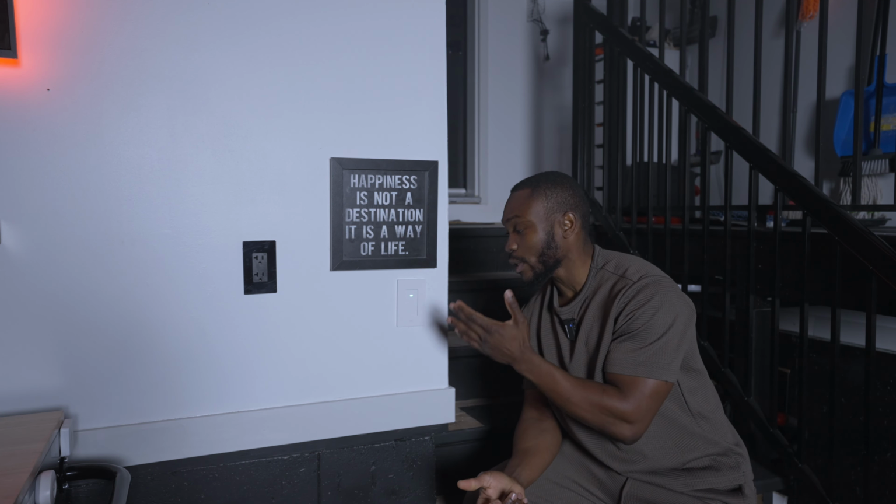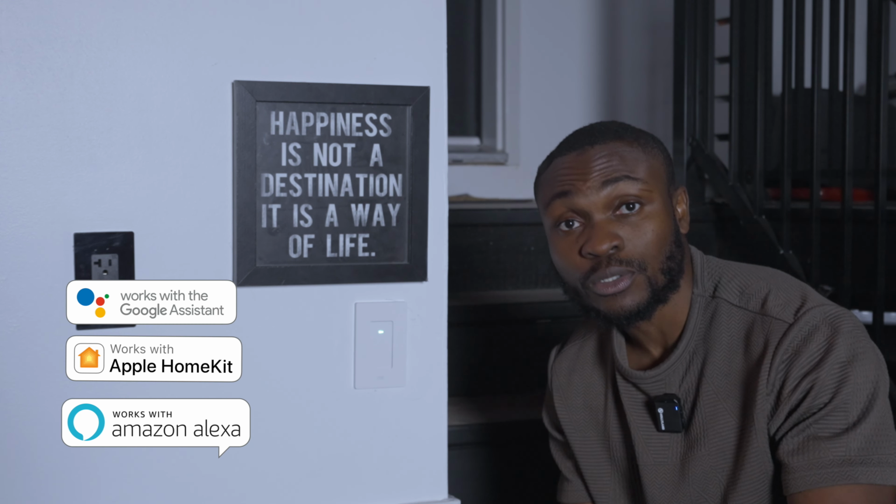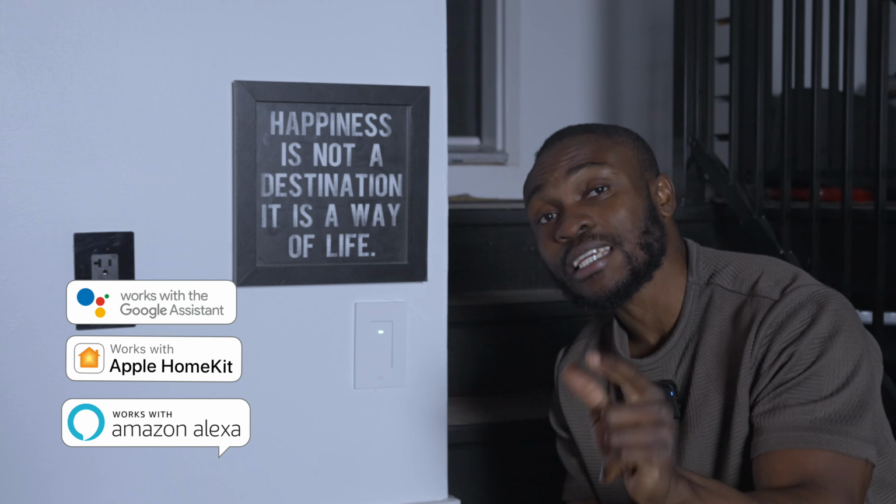The Eve Matter light switch supports multi-way configuration. In this case, I have two light switches that control one light fixture, one at the bottom here and one light switch at the top. The Eve is also Matter compatible, which means I'm able to integrate it into all the platforms. So I currently have it integrated with Amazon, Google, SmartThings, and Apple, and even a car.